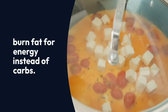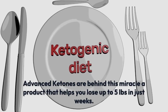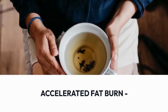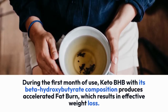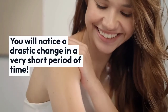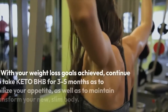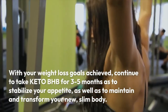Rapid fat burn. Keto BHB works to release stored fat by helping your body to burn fat for energy instead of carbs. Advanced ketones are behind this miracle, a product that helps you lose up to 5 pounds in just weeks. Accelerated fat burn. During the first month of use, Keto BHB, with its beta-hydroxybutyrate composition, produces accelerated fat burn, which results in effective weight loss. You will notice a drastic change in a very short period of time.